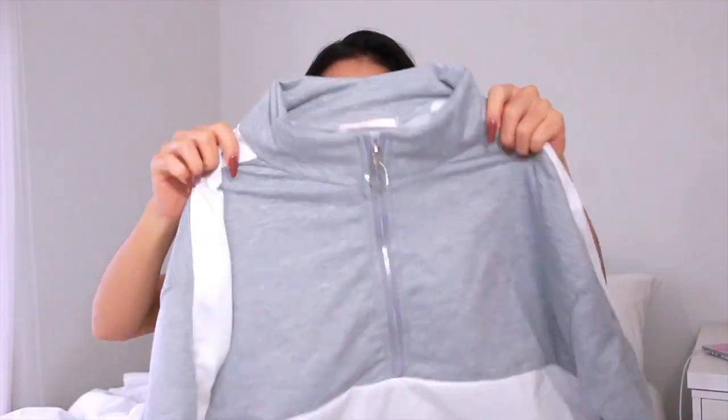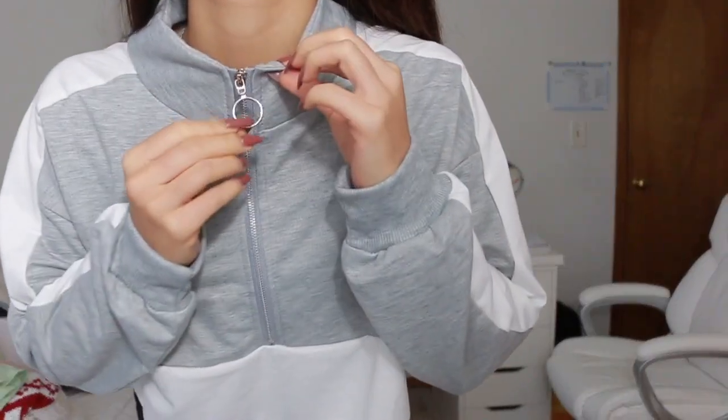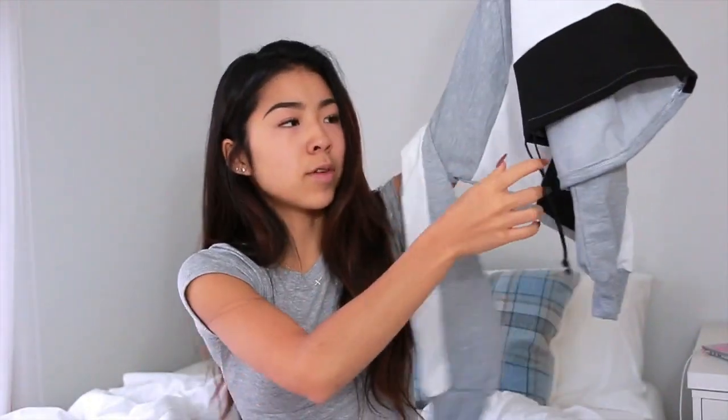This has been kind of a trend. It's just that quarter zip, and then it has the little circle zipper thing. I don't know what it's called, but this is what this looks like. It's a really thin material, so you can still layer this if you want. Yeah, it's pretty nice. Then the bottom also has this scrunchy thing, so you can make it cropped and tight around the waist, which I really like. Don't know why I got this during this time of year because it's freaking cold.